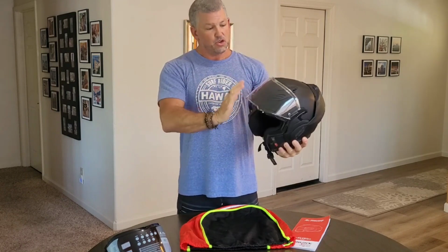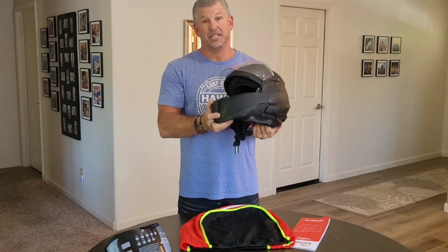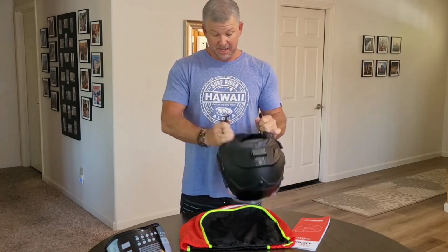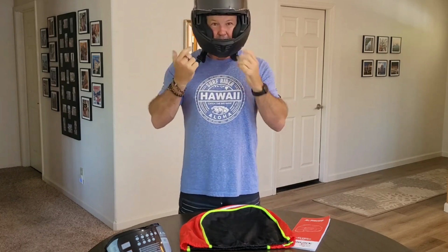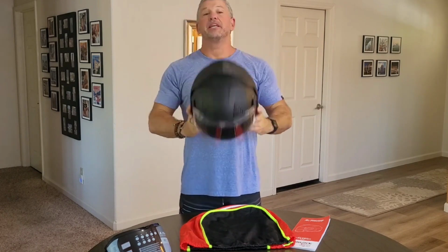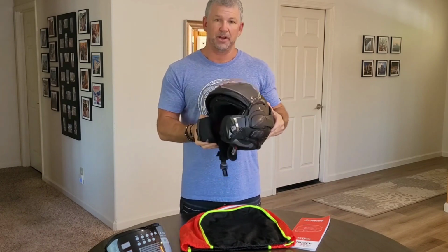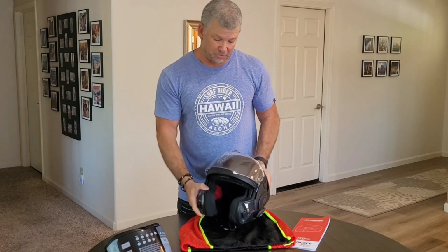If you try to put the helmet on with this down and engaged, it's a very tight fit. I could get it on, but trust me, my ears aren't going to feel very good. I can squeeze my head in here. But right now, my ears are kind of creased up against my head. So that's one thing that you need to do when you put a modular helmet on, at least if it's properly sized. If it's a little bigger, a little loose on you, maybe you don't have to worry about that.